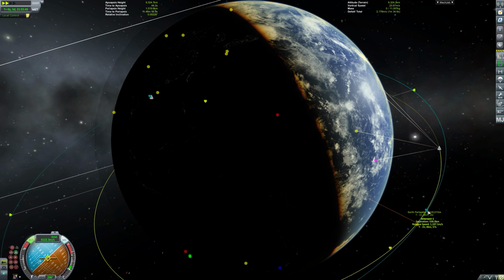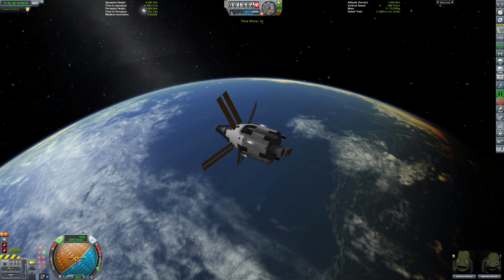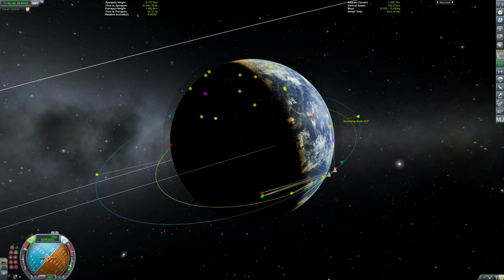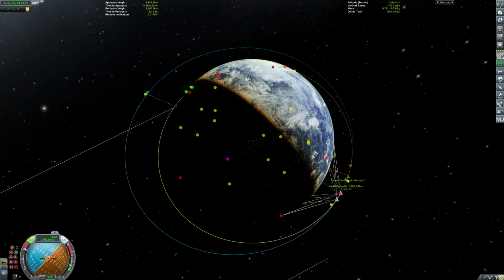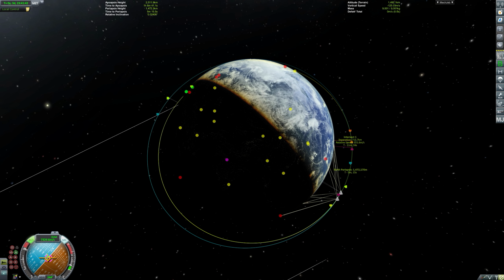A slight correction here with the RCS so that we can get our intercept organised, and we'll just come around to do our second burn here, flip around retrograde again. In this burn we'll be able to organise our intercept at the same time. You'll see the pink intercept marker moving around. We just need to burn until that meets up with the intercept marker right down here.